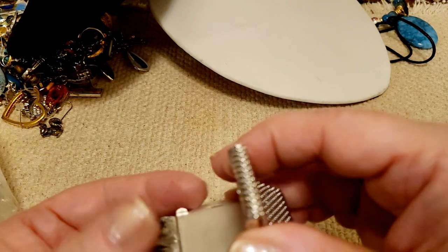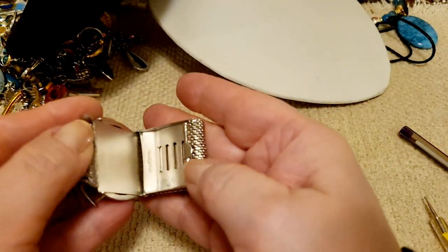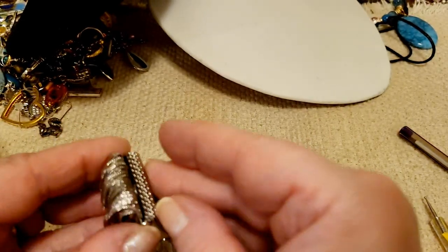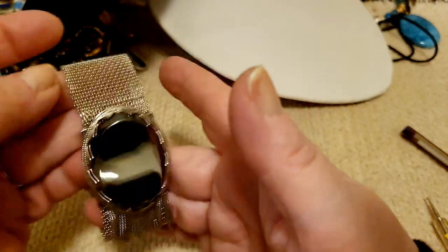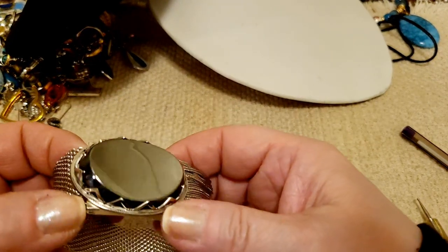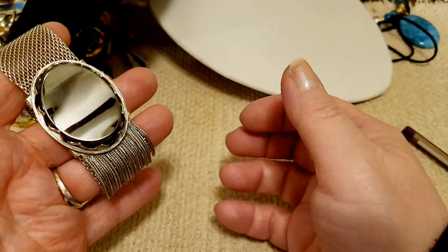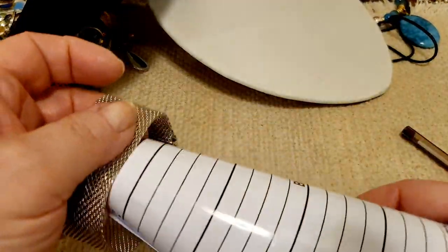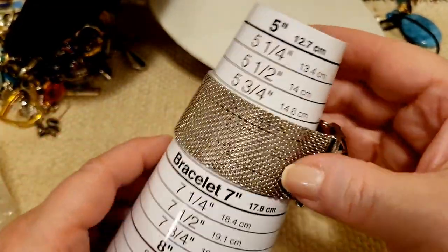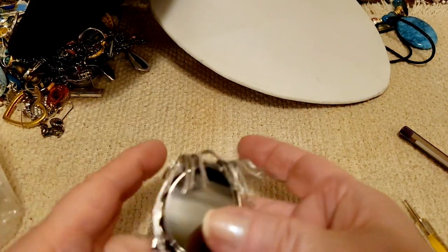I want to look this up because I'm not sure what this is worth. It presses and pulls, and there's a little piece there that snaps in. It's a mesh bracelet with this beautiful hematite-looking huge stone. I'm not saying it is hematite, but it has that look. I'm going to look this up before I price it. It's about 6 3/4 inches, and I will come back with a price on it in another video.